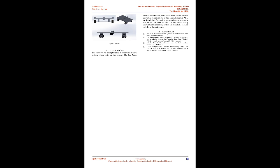V. Applications. This technique can be implemented in small vehicles such as three-wheeler autos or four-wheelers like the Tata Nano. Since in these vehicles, there are no provisions for anti-roll prevention suspension due to their compact structure. Also, the installation of anti-roll suspensions in these vehicles is not justified in terms of cost. So, this rotary sliding counterbalance controlling system can be installed in these vehicles in the cockpit area.